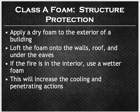Remember, fire attack, lower percentage of foam, lower percentage of air. Protection or wet line, higher amount of air, higher amount of foam. So all of this will increase the cooling and penetrating actions if you make it a wetter foam. Okay, that's it. I hope that this was helpful for you and not confusing.